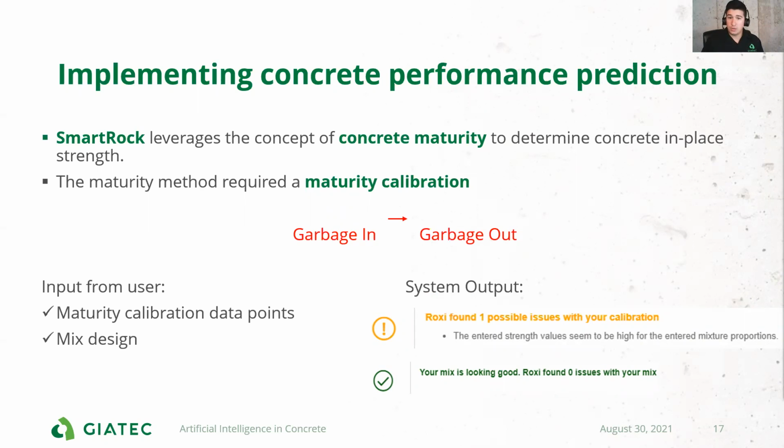So the input from the user is going to be the maturity calibration data points and the mix design. So we're going to input the mix proportions, the specified performance, and we're going to also enter the maturity points. And the system is going to output if it found any issues. For example, Roxi is going to suggest, hey, the entry strength values seem to be high for the entry mix proportions. Imagine that we have a mix with a water to cement ratio of 0.6, no accelerators, no nothing.